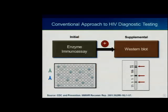The conventional approach that all of you have done year after year after year, really since the 80s, is basically to order an enzyme immunoassay, which is a simple antibody test, and then if it's positive, you do a supplemental or confirmatory test with the Western blot, which is somewhat difficult for many people to interpret. You get a lot of indeterminate Western blots and so on.